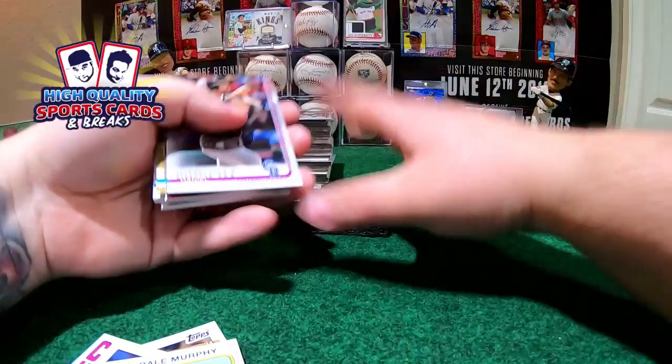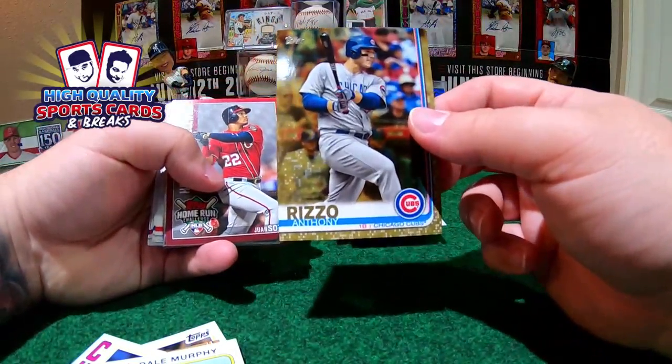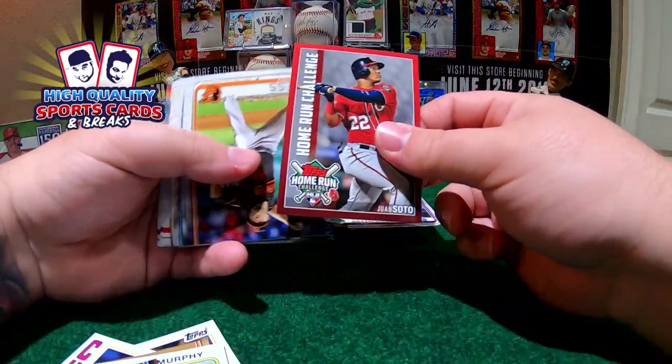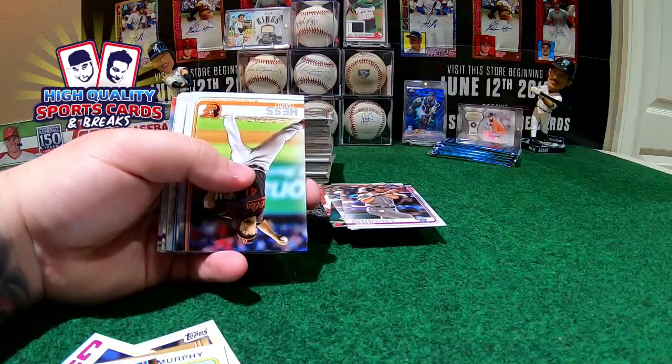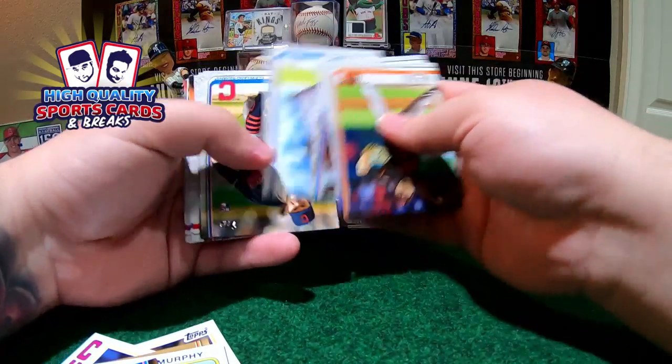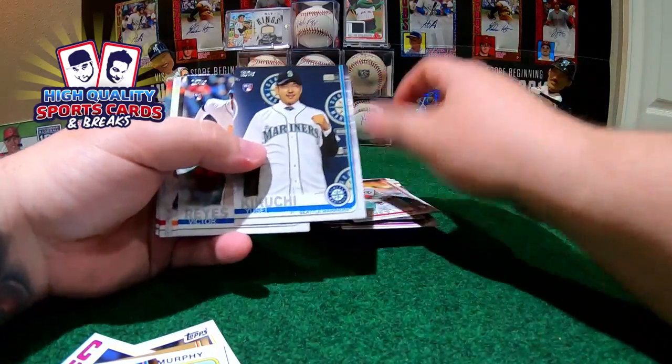Last pack on this pile. Anthony Rizzo, gold, out of 2019, Cubs, and home run challenge for the Washington Nationals. Kid Drake, a nice home run challenge hitting in this box. Congratulations, my friend. Nice piece for you. Kikuchi rookie card.